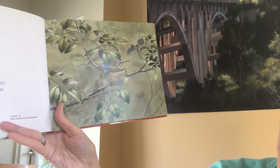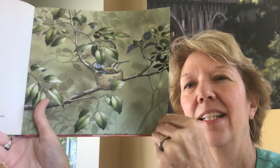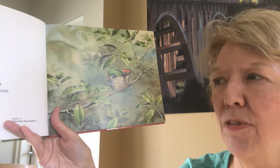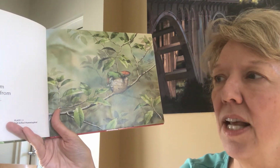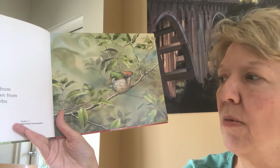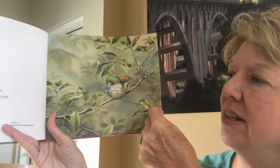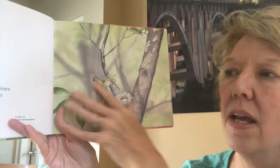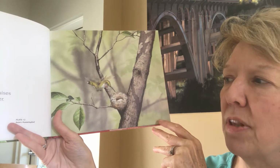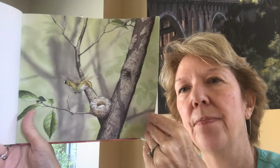And this is a blue-throated hummingbird. Look at it in its little nest. Mother hummingbirds build nests from materials such as twigs, leaves, down from plants, moss, lichen, and spider webs. It's a little nest, isn't it? Each lays 2 small white eggs and raises the chicks with no help from the father. So just the mothers take care of them.